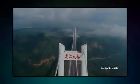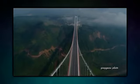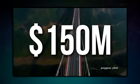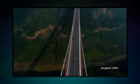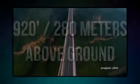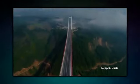It was built with the intention to cut off half an hour of travel for motorists going between Baoshan and Tangchong. The Chinese government paid $150 million to complete construction on the bridge, and now you can see cars whizzing by 920 feet above the valley. I don't know about you, but I'm not going to put my life in the hands of the Chinese government.